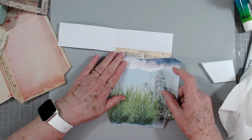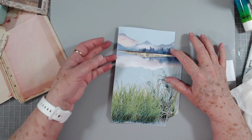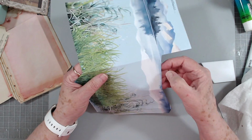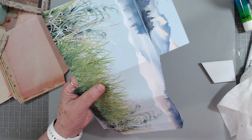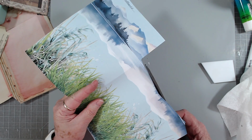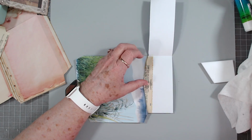She's smart. Okay, that's going to be there. I like that. Just a little hint of that showing. I'm going to go ahead and ink this while I've got it open this time. And I've got a little tiny bit of something right there. So let's go ahead and glue this down.